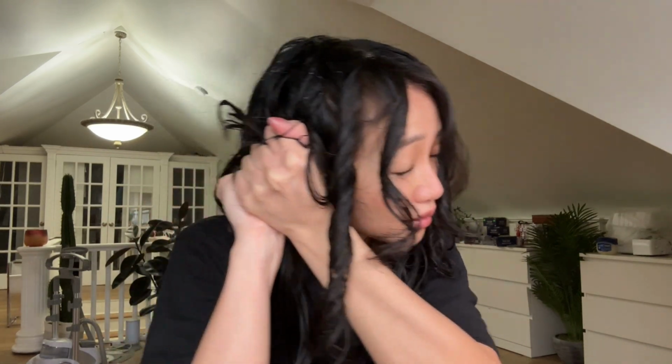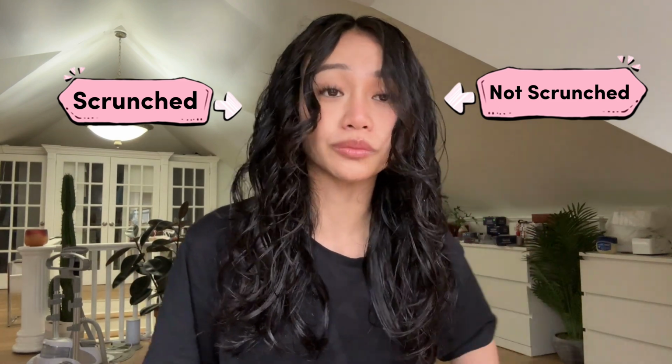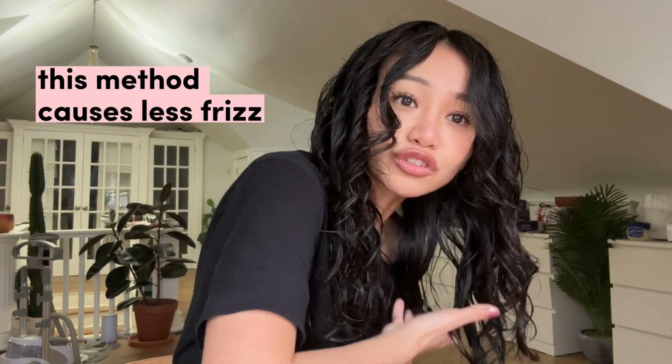Once you did that, now you go back in, scrunch it. Go from the bottom to top like this, and then scrunch. But just hold it for about 10-20 seconds. Oh my gosh, I look so funny. You can kind of see the difference between this side versus this side that I haven't scrunched yet. This side has a little bit more volume, this side has no volume. So go in from the bottom, scrunch and hold. The reason why you want to scrunch and hold is because it will be less frizz that way.